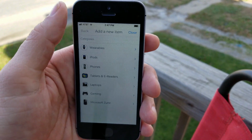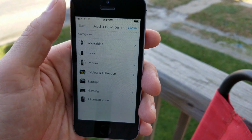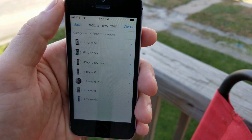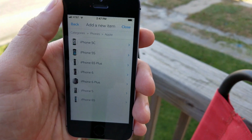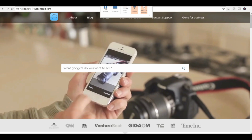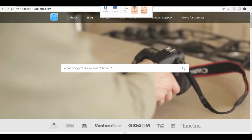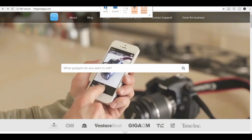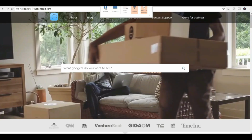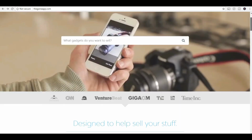You can, however, get the app from the Apple App Store, but when you go in, it's rather sparse. You only have a few options to pick from that include a few semi-dated devices. Once we go to their website, which is thegoneapp.com, we see this movie playing. And the movie basically suggests that some guy in a Gone shirt and Gone hat is going to come to my house and take my belongings while not handing me any money. But that can't be right, can it?